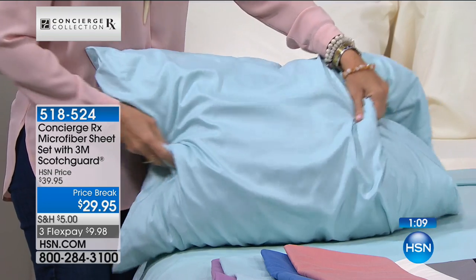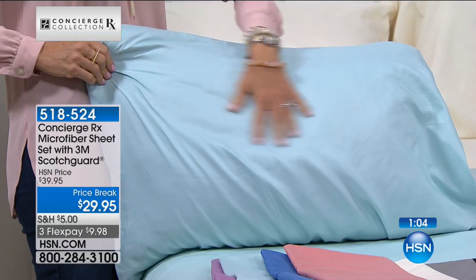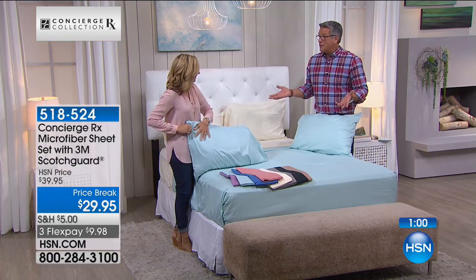Yes, you can go out and spend $300 on a set of sheets, $500 on a set of sheets. I've seen them. Or you can try this out for $29.95. You get these home and you're gonna be like, now I've got three different colors of sheets where before I only had one.